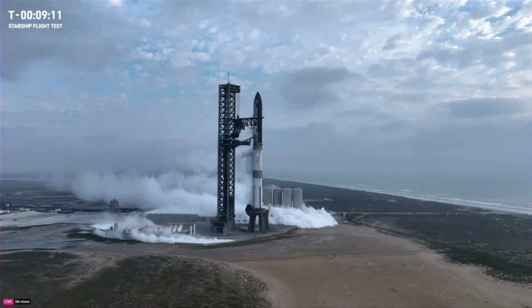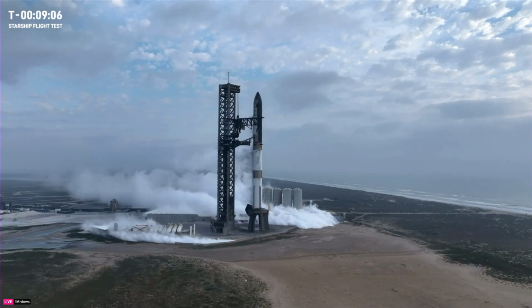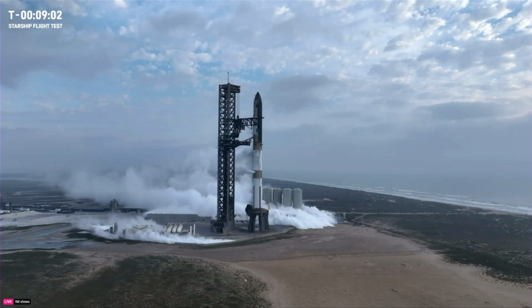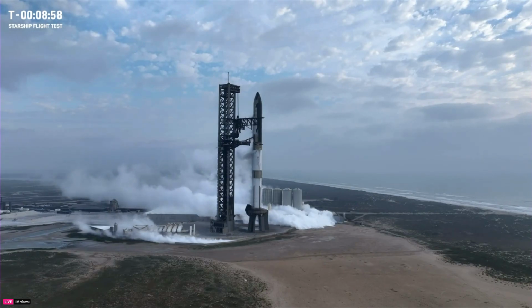Now, even though we are not recovering Starship today, test flights like these provide the critical data that we need through every phase of flight. And that data informs future missions and gets us to that future where Starships are being recovered and rapidly reflown.